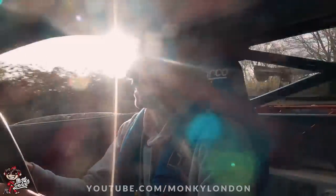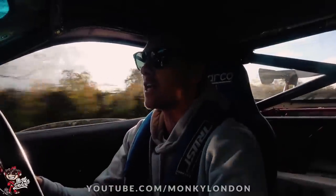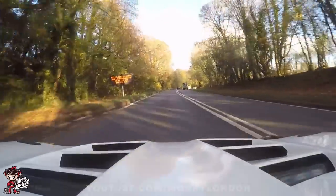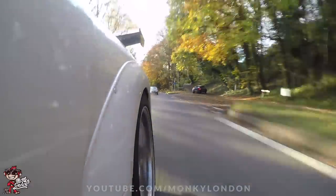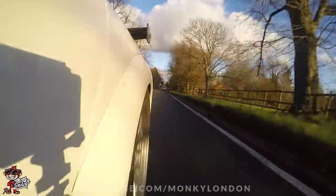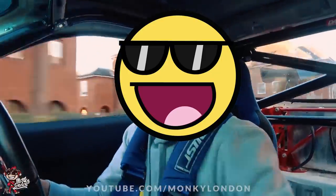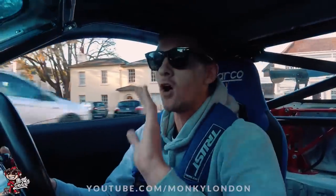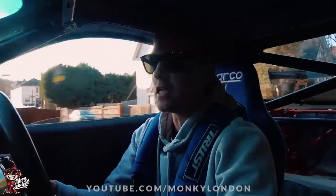Jesus Christ, proper responsive. Literally, put your foot down, minimal lag, the thing just lifts up and takes off. This takes response to a whole new level. This is going to have absolutely zero MPG, I can tell you that.